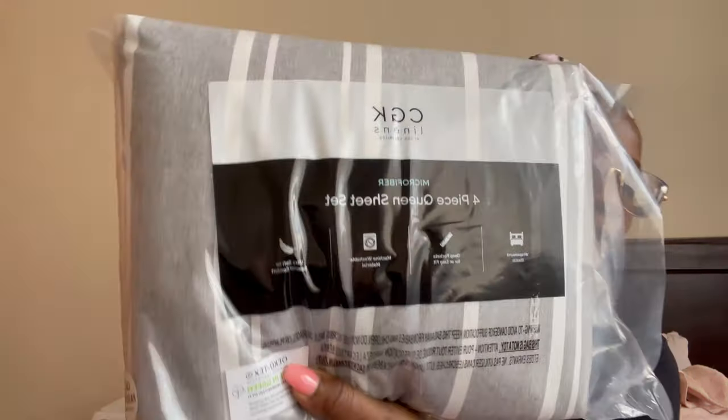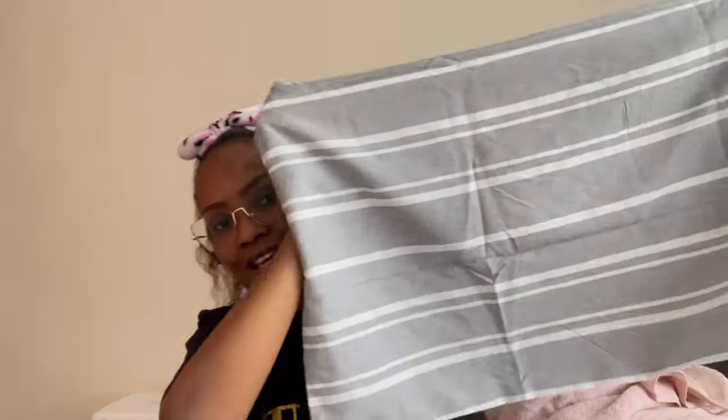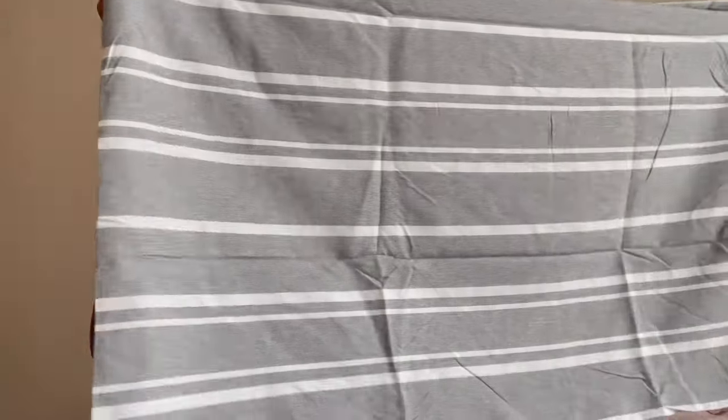Then I also got another set of linens, the same brand, which comes with two pillowcases and two bed sheets. This one I got in a different pattern. Let me just remove the pillowcase so you can see the pattern. I got this striped pattern. I think this is such a grown and mature style of bed sheet, and it's also really, really soft, really nice material.